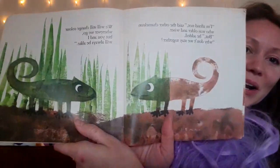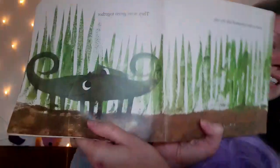They are. They've got a bit closer. "We will still change colour wherever we go, but you and I will always be alike." And so they remained side by side. They were green together.